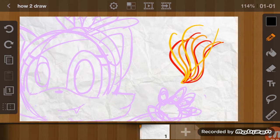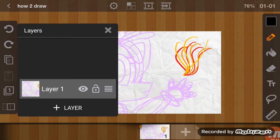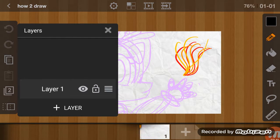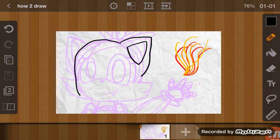Alright, are you done with your sketch? Yes. Okay, now click on the number one that's over here. Okay, so click add layer and go to it. Okay, so now you're on layer two. So draw over the sketch. Sorry. So now just start drawing over the sketch. Yay! And not as sloppy.